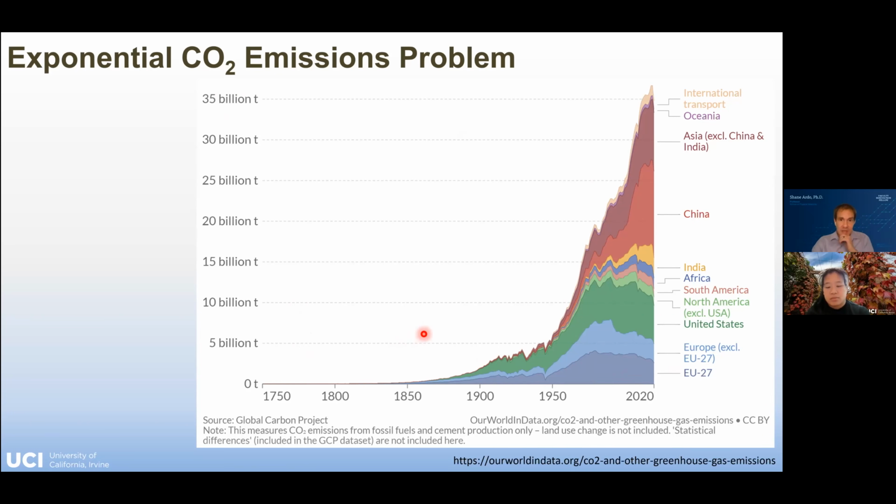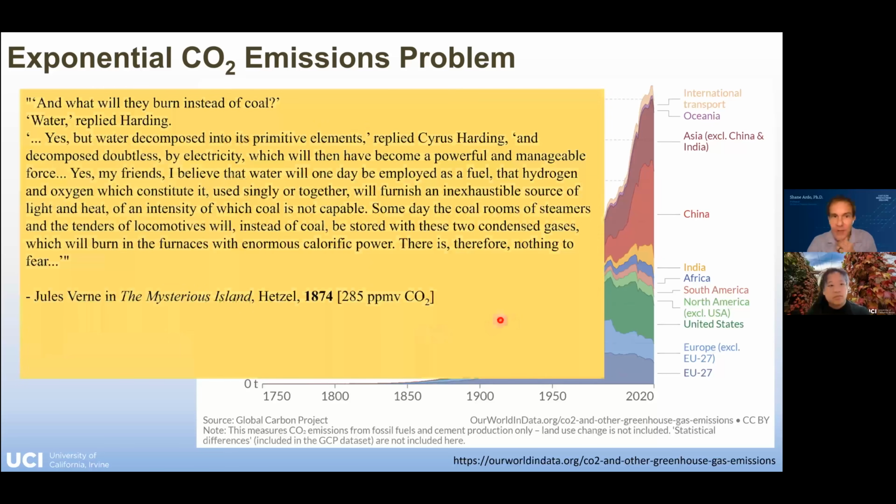Okay, and so this is not a new problem or a new idea here. Jules Verne in The Mysterious Island had some text I'm going to read to you. I'll do this quickly. "And what will they burn instead of coal?" "Water," replied Harding. "Yes, but water decomposes into its primitive elements," replied Cyrus Harding, "and decomposed doubtless by electricity, which will then have become a powerful and manageable force.